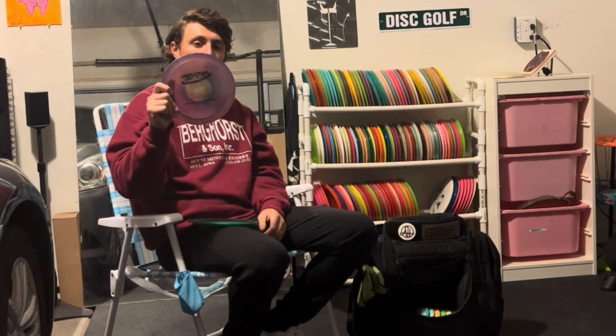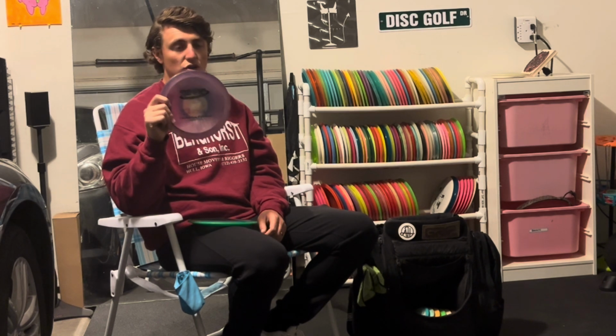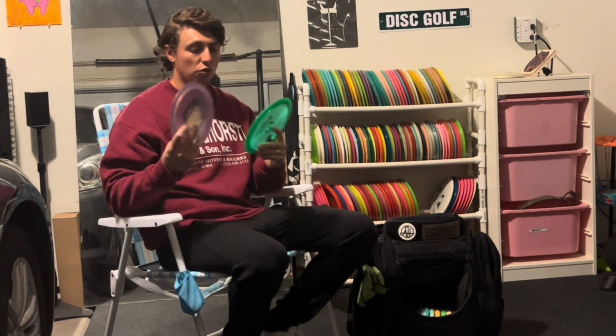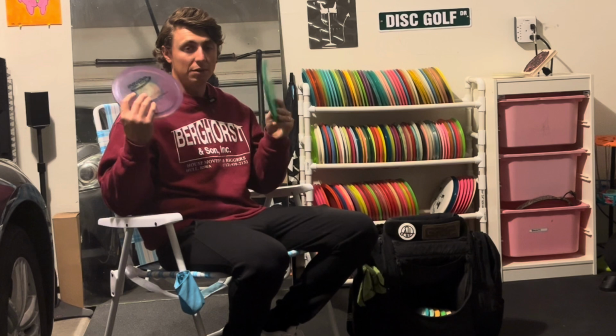This is a Pearly Bird. It is meaner than a Firebird out of the box. It is so ridiculously overstable. It pretty much flies as far as my zone, but I just get more left or right finish. These are great complements to each other, and in Arizona, I'm leaning on these heavily.